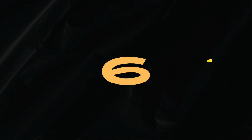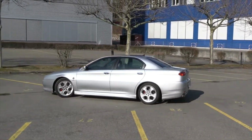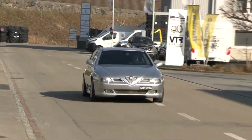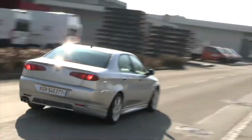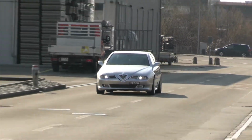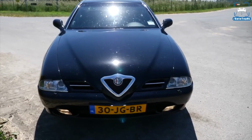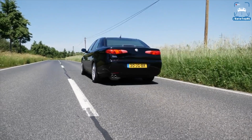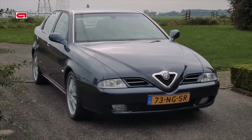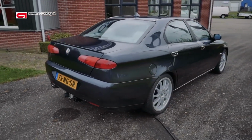Number 6. The Alfa Romeo 166. The 166 is another Alfa Romeo that does not belong in the club of beautiful cars. The 166, which debuted in 1996, was a large executive sedan designed to compete with German sedans from Mercedes-Benz, Audi, and BMW. Unfortunately, the 166 failed miserably because it couldn't compete with its German competitors in terms of looks. The headlights were too small and too far apart, and the tiny grille looked out of place.